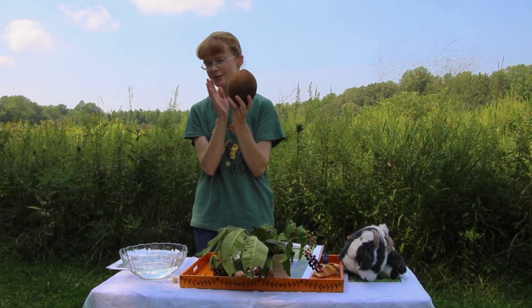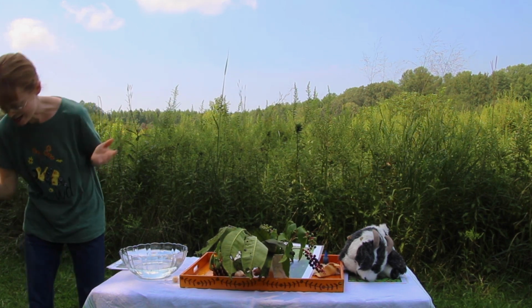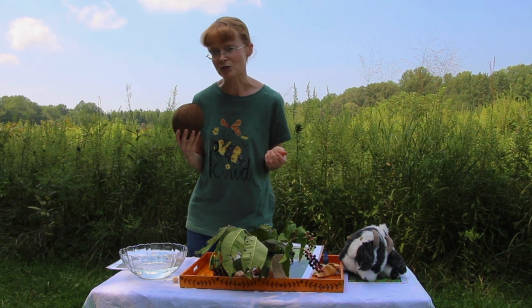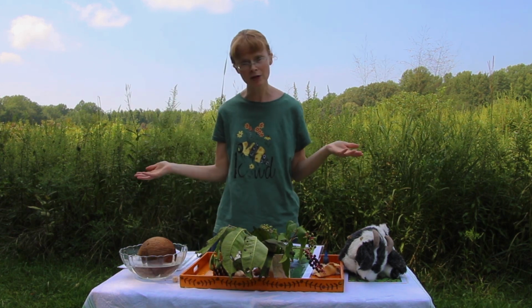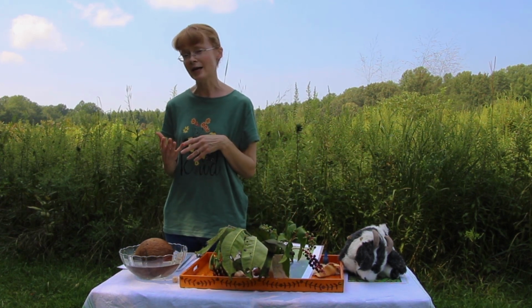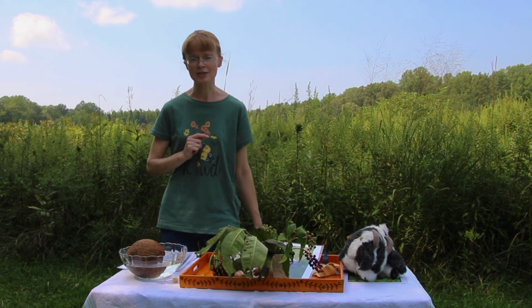Now, check out this seed. Do you think this seed moves by wind? Let's see. Definitely not. This is a coconut seed, and it grows in tropical places, usually near the ocean. Coconuts are covered in tiny little fibers that help them float. A coconut can float for weeks and weeks in the ocean before it lands on a new island and grows a coconut tree.